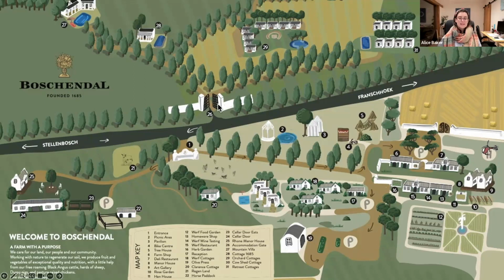And then over on the opposite side of the farm, you cross the road and go through these gates, and this whole area on this other side of the farm is only accessed by guests who are staying here, and potentially guests who are going off mountain biking or hiking up in the mountains, but you still have to have a permit for that.